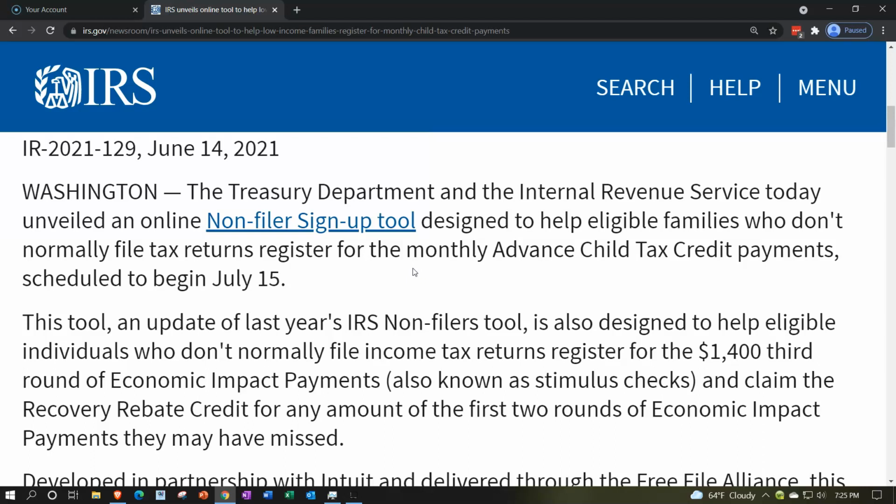So if you know someone, or if you yourself don't normally file a tax return, but you have qualified children that could qualify for the child tax credit, then you'd want to notify the IRS with this tool so that they can give the advance payments that would be received.